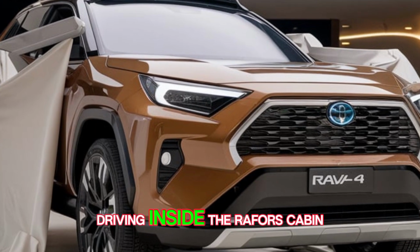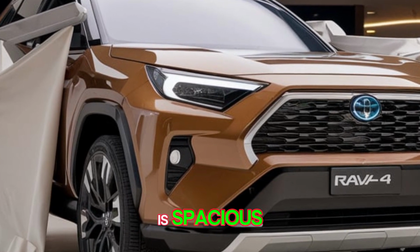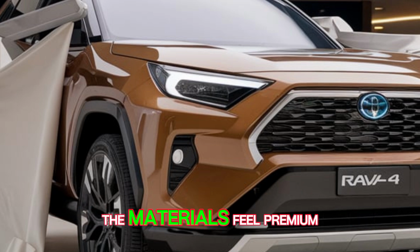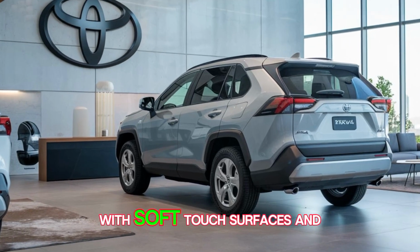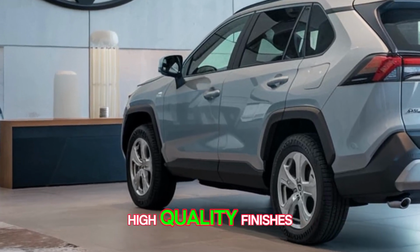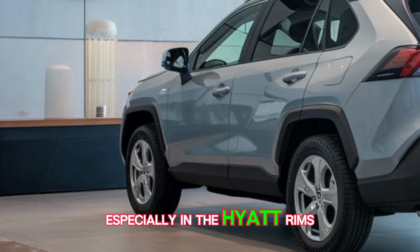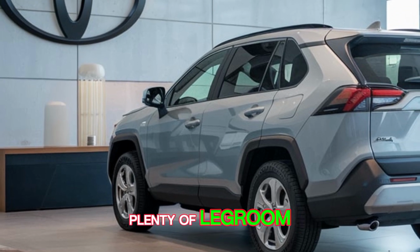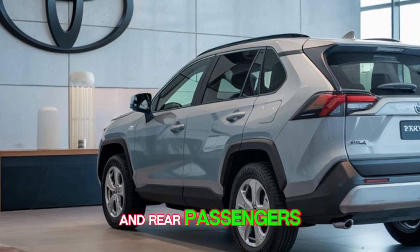Inside, the RAV4's cabin is spacious, comfortable, and packed with technology. The materials feel premium, with soft touch surfaces and high-quality finishes, especially in the higher trims. The seats are supportive, offering plenty of legroom and headroom for both front and rear passengers.